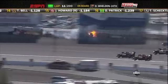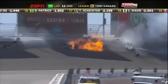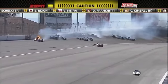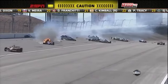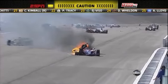And he, oh, here we go. Trouble, contact, and a huge crash up in turn number 2. Oh, multiple cars involved. Oh, my. It looks like Dan Wheldon may be involved in it.